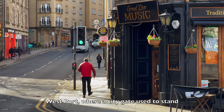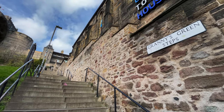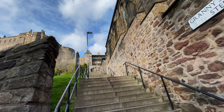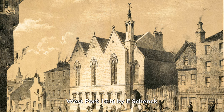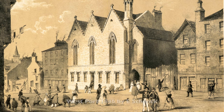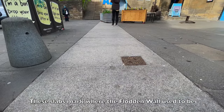The wall ran all the way down the Vennel to join the West Port and up what is now called Granny's Steps. There's still a remnant of the wall at Granny's Steps and built into adjacent buildings. West Port was a city gateway which used to exist at the bottom of the steps at the entrance to the Grass Market. West Port was built in 1514 and belonged to a series of six city ports upon which it was common to see the heads of executed criminals. A rather gruesome thought.